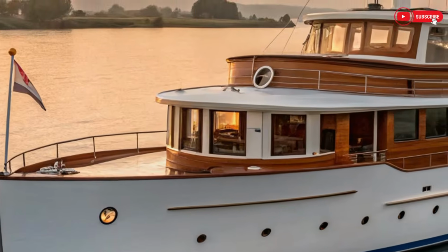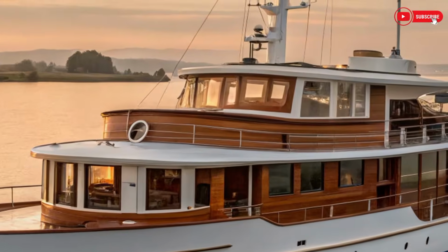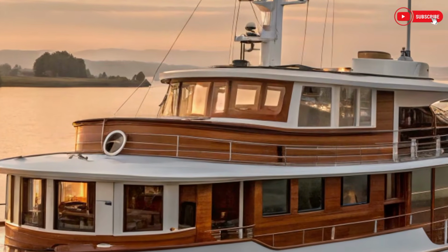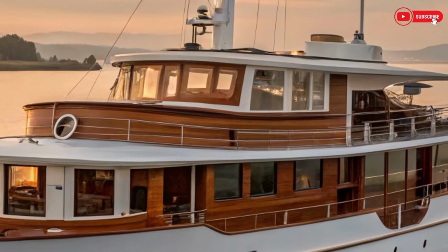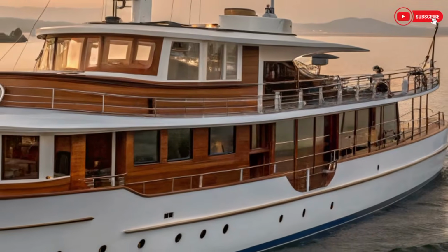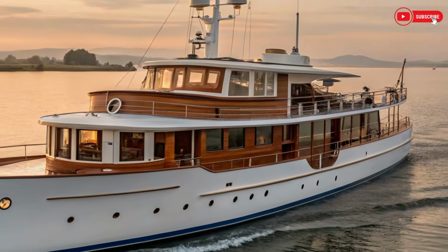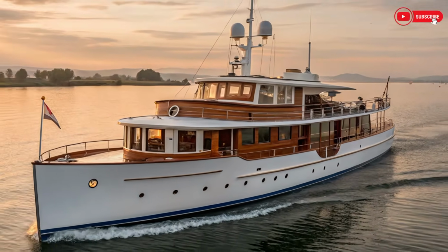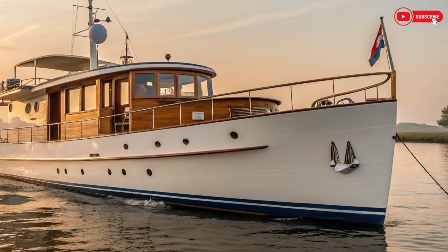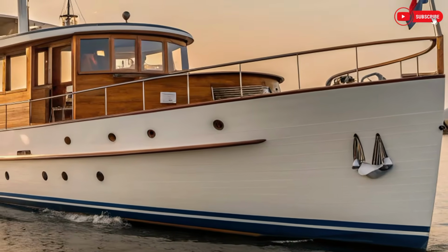One of the most remarkable aspects of the Klaassen Super Kaag is its longevity and timeless appeal. These yachts were built to last, with steel hulls that provide strength and durability, and wooden superstructures carefully crafted to withstand the test of time. Owners who maintain the yachts properly find that these vessels retain their charm and functionality for decades. This makes them not only a pleasure to own and sail but also a wise investment for collectors and enthusiasts who appreciate traditional craftsmanship. The combination of durable construction, elegant design, and comfortable interiors ensures that the Super Kaag continues to attract admirers from across the yachting community.